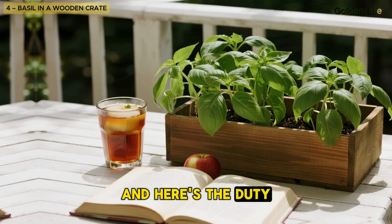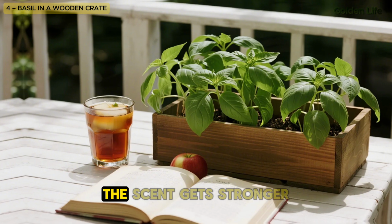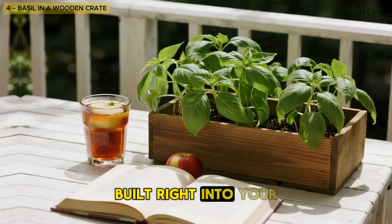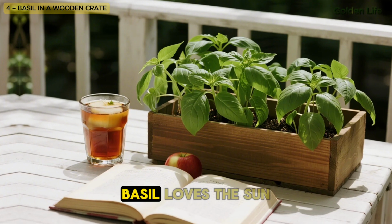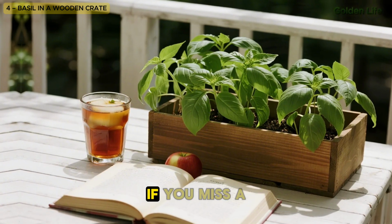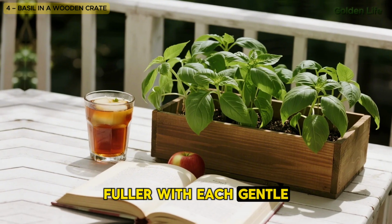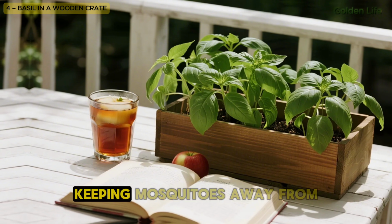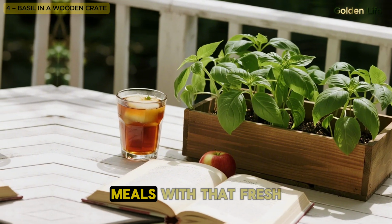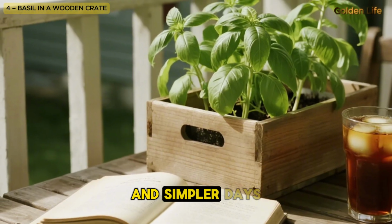And here's the beauty. Every time you brush the leaves or pick a handful for supper, the scent gets stronger. Nature's own defense system built right into your herb garden. Basil loves the sun and a steady drink of water. But it won't fuss if you miss a day. It forgives, and it grows back fuller with each gentle harvest. And while it's busy keeping mosquitoes away from your dinner table, it's also flavoring your meals with that fresh green taste that reminds us of summer kitchens and simpler days.